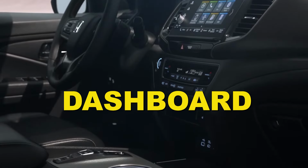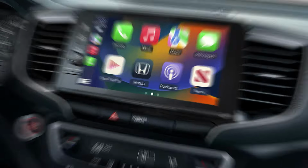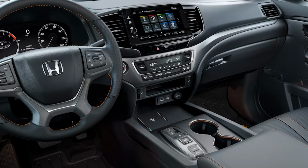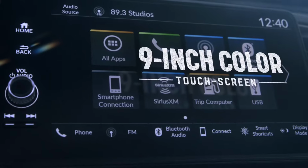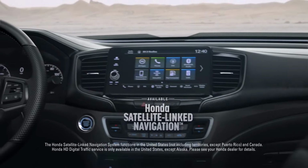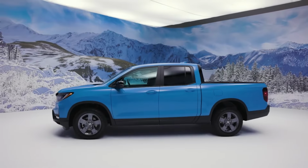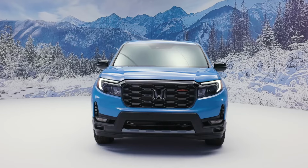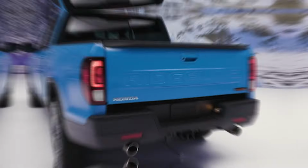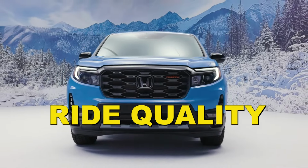But when you look at the dashboard, it's clear that such aesthetics belong to something that's a generation or two old. Besides a slightly outdated look, Ridgeline's problem is the infotainment system and other tech features. Honda did bring a bigger screen recently, but the infotainment system still feels a generation behind when compared to what rivals have to offer in this aspect. Still, all these drawbacks are minor when we look at the Ridgeline as a whole. With all the qualities we talked about previously, it's easy to ignore a couple of cons like this because overall, the Ridgeline is still an amazing pickup with class-leading comfort and ride quality.